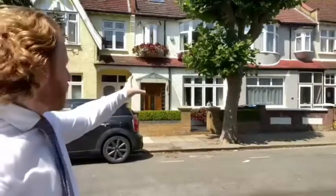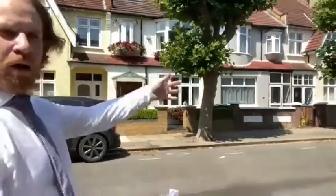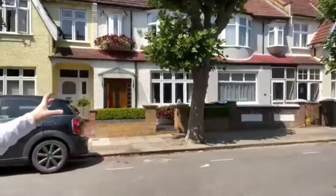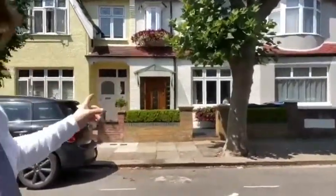We've got this lovely tree giving a bit of privacy. Obviously, you've got parking going down the street. It's outside, it's maintained wonderfully, as are other neighbors, but this one really stands out.